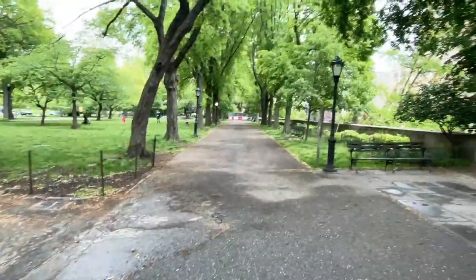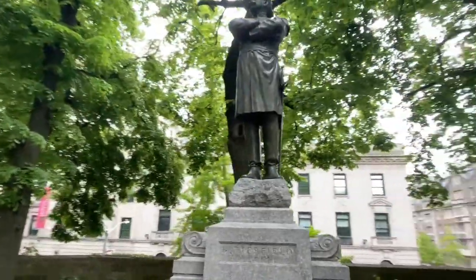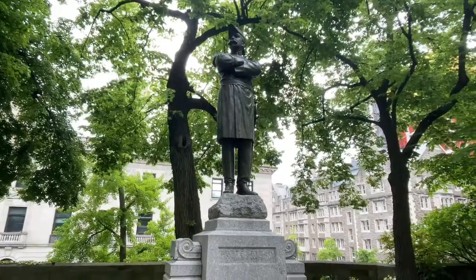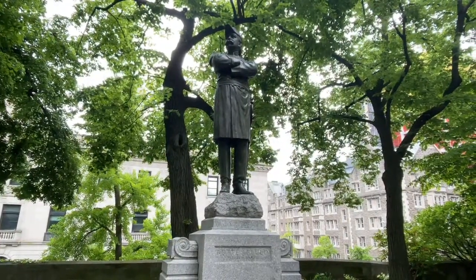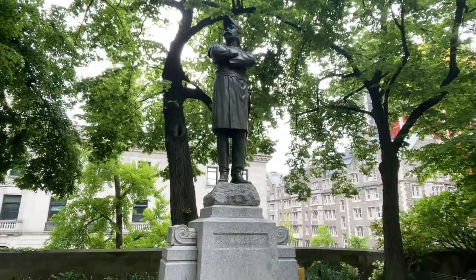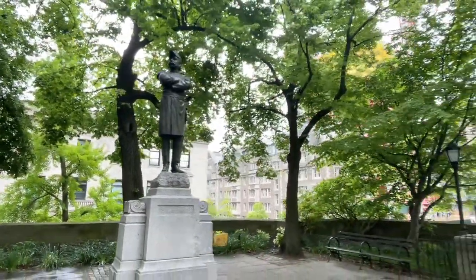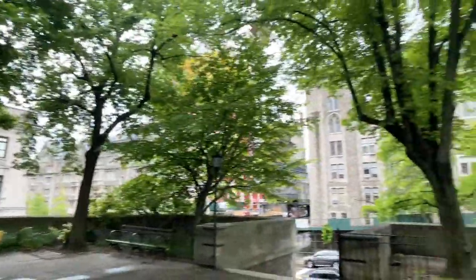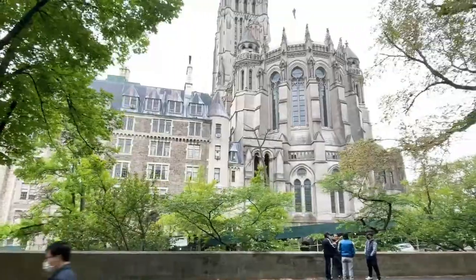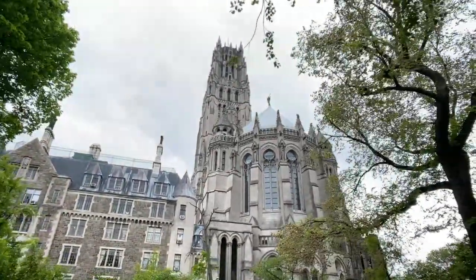Talking and walking. Really cool little statue here of General Butterfield. He was an integral part of New York's militia regiments. Here we've got Riverside Church.